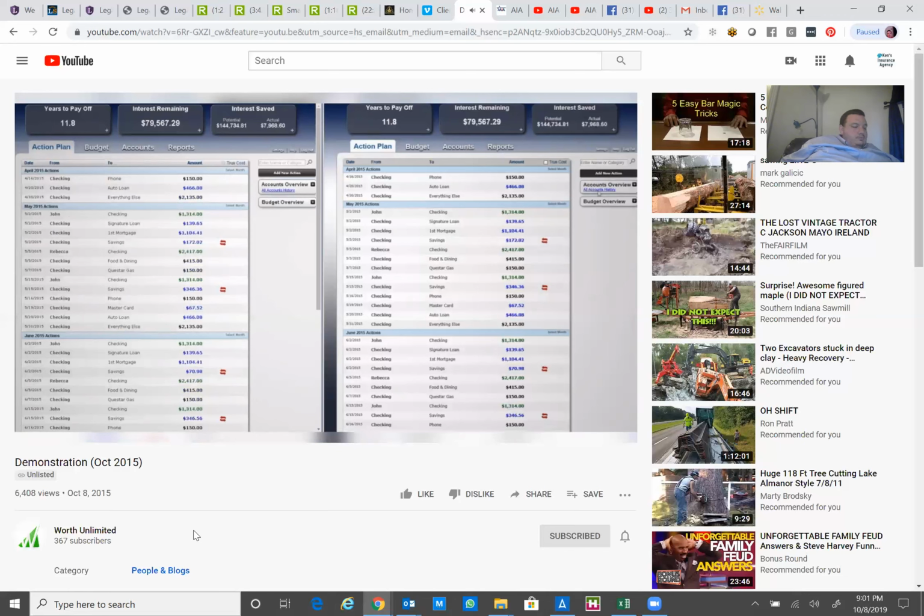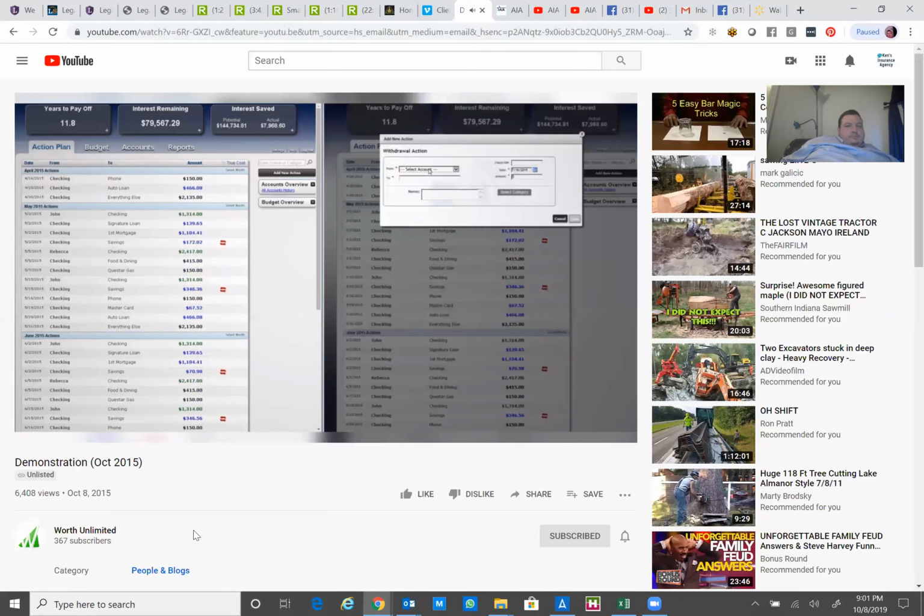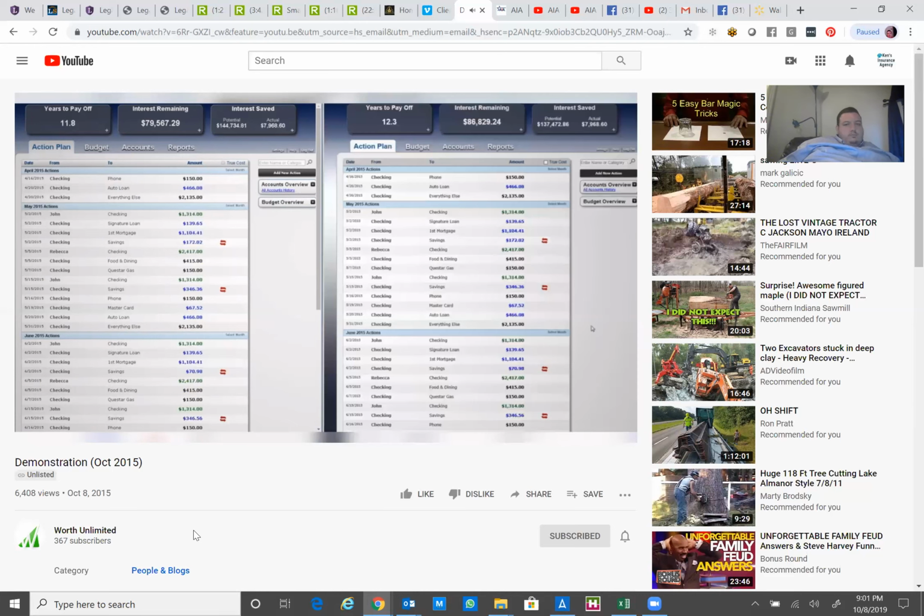John and Rebecca then get some exciting news. Their daughter Katie is getting married. But along with this comes the cost of paying for a wedding. So John adds a new action estimating the wedding to cost around $7,500 and anticipates the wedding to be on November 30th. Once added, their years to pay off will go from 11.8 to 12.3.